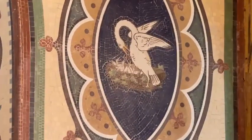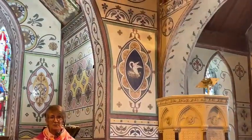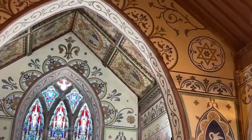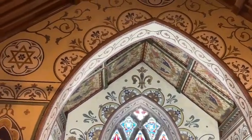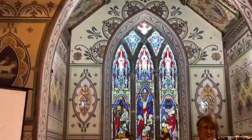So let's move on now to the stained glass. And what's really special about this church is that this one small building encapsulates the whole history of Victorian stained glass in a way that very few buildings in Ireland have ever done.